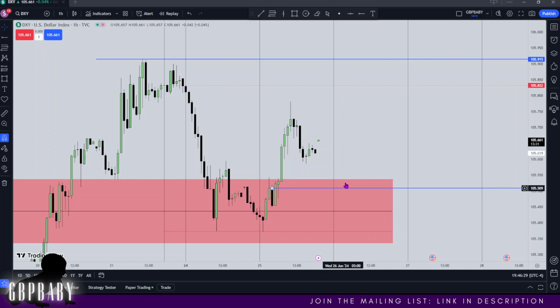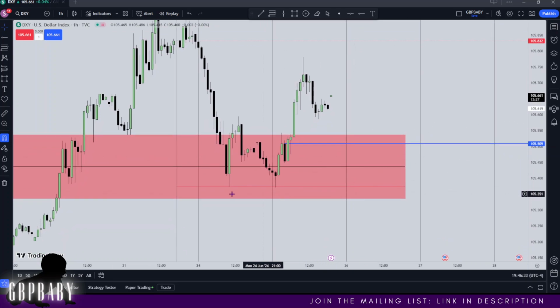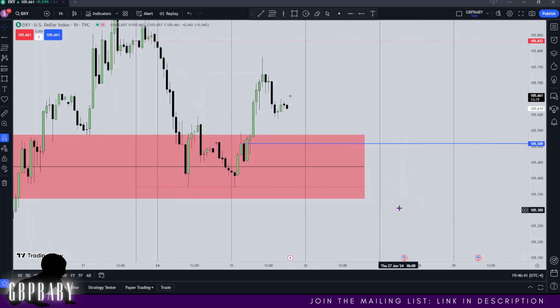However, if we start getting deeper than that, as in if this bullish order block gives way, that's when I'm looking at these relative equal lows. So this low and this low to get ran. And I wouldn't be surprised if price did that, especially on a Wednesday before high impact news on the Thursday and Friday. So that is something to consider.